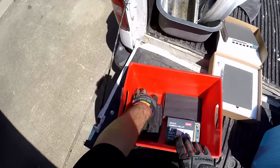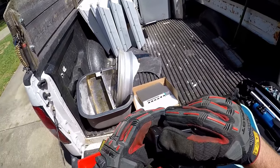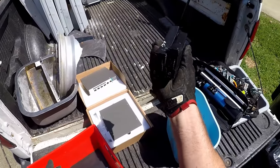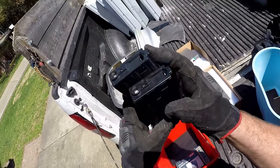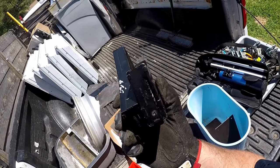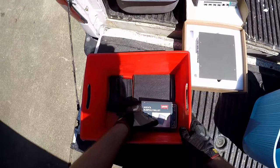And then over here we've got the clips. I'm guessing these are airsoft clips. They're definitely not real gun clips. Don't know what they go to. Y'all airsoft people out there, what's it say on there? SRC. Airsoft people, y'all let me know.